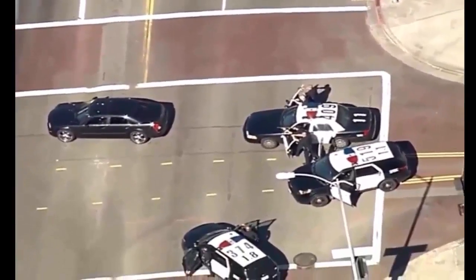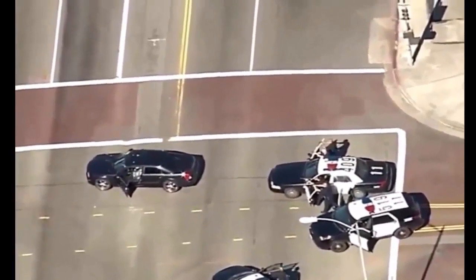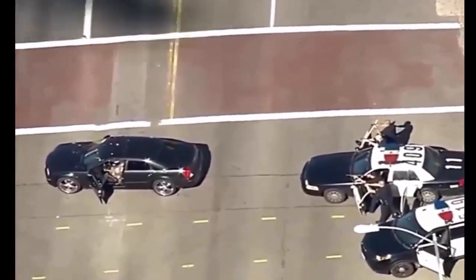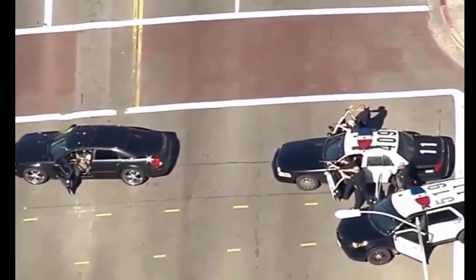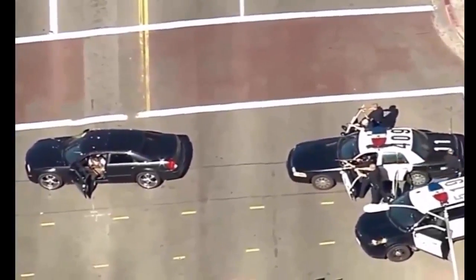So it does look like there's more than just the driver in that car. At least one other person, at least. Okay, here's someone coming out right now. Okay, there's the driver. What's so scary is to see this person not only just weaving through the freeway, also the surface streets, but to go on the sidewalk. You don't often see that.